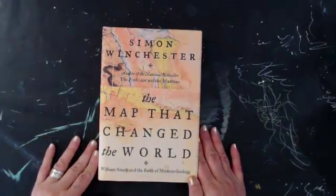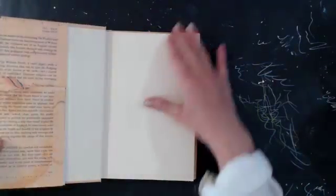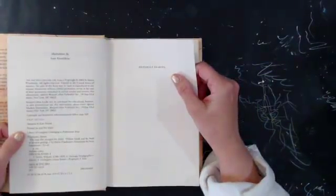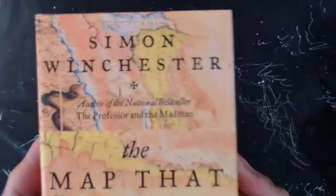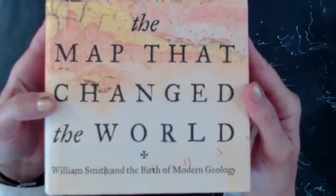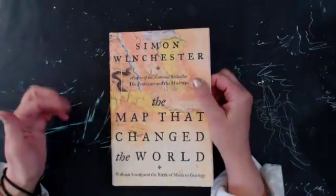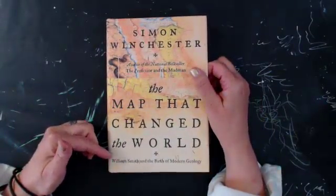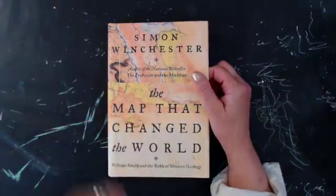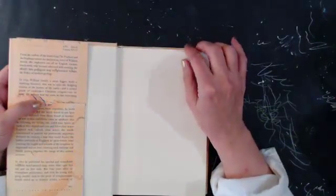The Map That Changed the World. Okay, let's see what date this one is. 2001. Okay. The Map That Changed the World: William Smith and the birth of modern geology. Okay, don't care what this says, pies are not square.